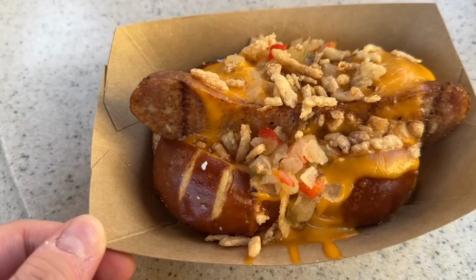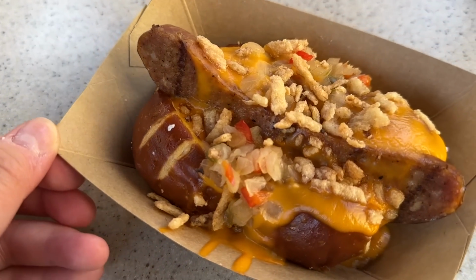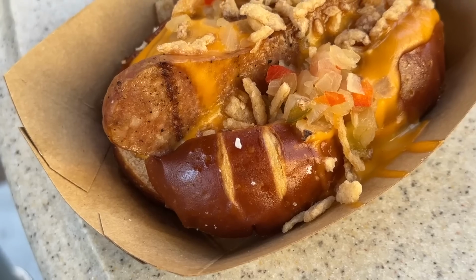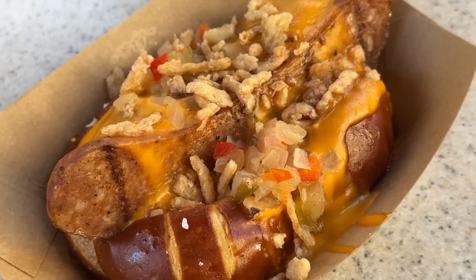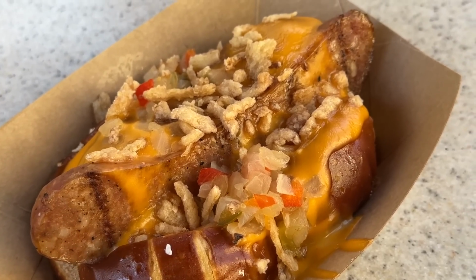Ooh, this thing is so messy to eat. The sausage is nice and snappy. The cheese sauce is really thick and creamy and luxurious. So it is really good, but I think I actually have to use a fork and a knife to eat this thing. The onions and peppers complement it really well. The pretzel roll has a nice bite to it, and I love the crispy onions. It adds so much texture and flavor. So this one, I do like it. It's just really hard to eat. So maybe instead of eating it like a normal hot dog, eat it with your fork and knife like I am.